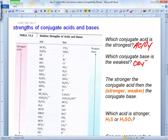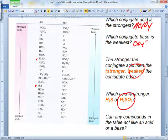Okay, I could keep asking you this same question again and again, but let's see if we can draw the trend just from what we just did. The stronger the conjugate acid, the weaker the base. How about this one? Which one is stronger? I see H2SO3, in the middle-ish. So the stronger one has to be H2SO3. Yeah. Okay.